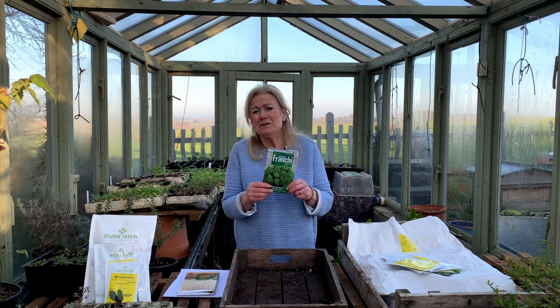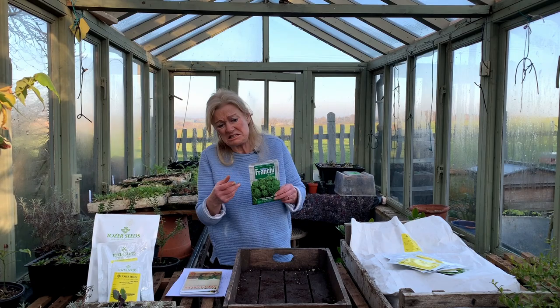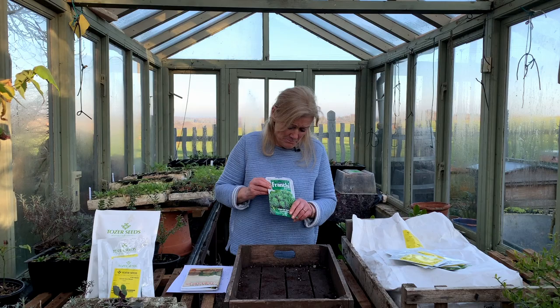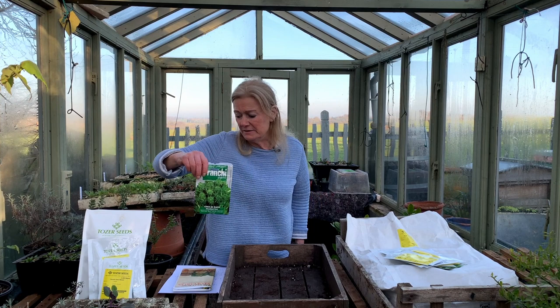It's not nearly as attractive as Cavolo Nero, but it's great tasting. And we put it in pasta dishes, we put it in salads, we use it as a vegetable on its own, we shove it in stir fries. It's a great, great plant. And there's many, many different varieties of this Cima di Rapa. This is one from Franchi. And these seeds are grown mainly in Italy, but a lot of them are okay here.